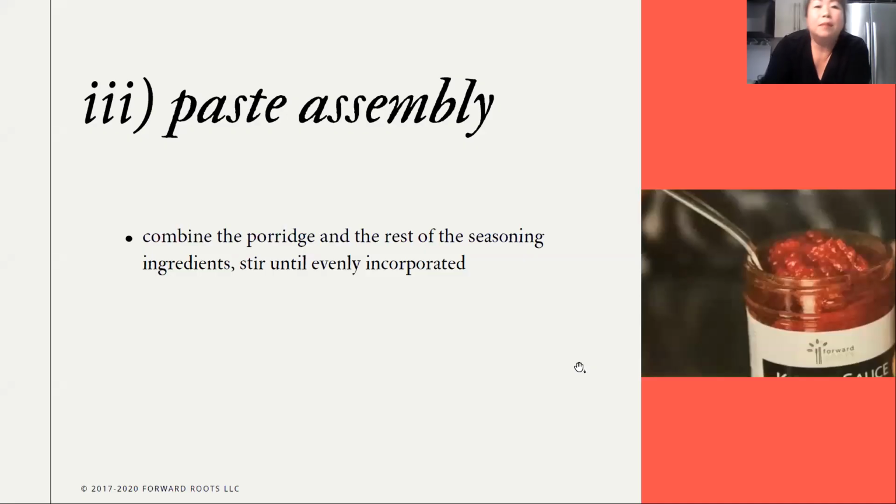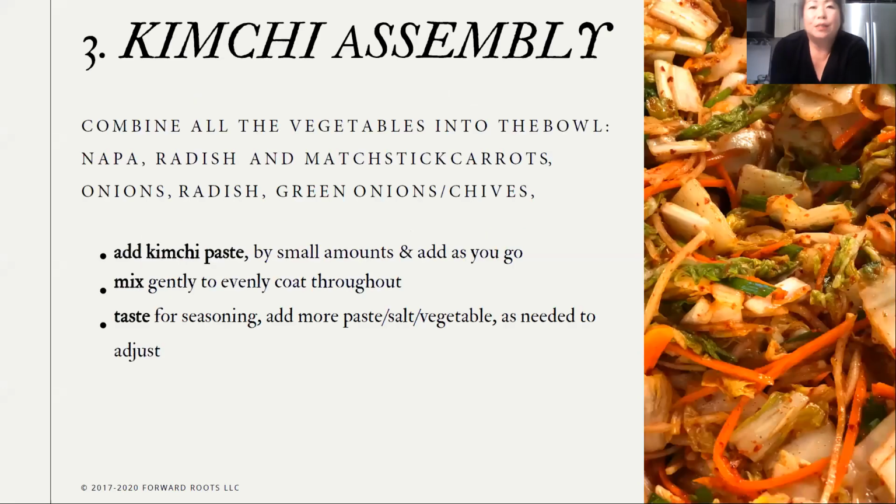So the paste assembly is when you combine the porridge with the rest of the seasoning and you stir. And then the last part would be the kimchi assembly. So you're going to combine all your vegetables, the napa, the radish, and all the different aromatics. You're going to add the paste itself, and then just gently toss. Then you're going to taste along and see, does it need more seasoning? If you need salt, you can add a little bit more. Or if it's too salty, you can just add a little bit of extra vegetables to adjust.